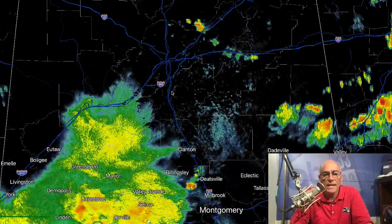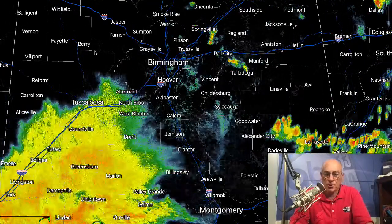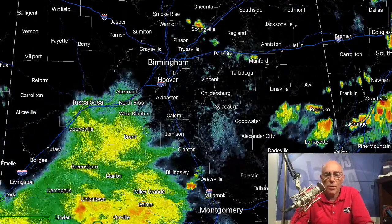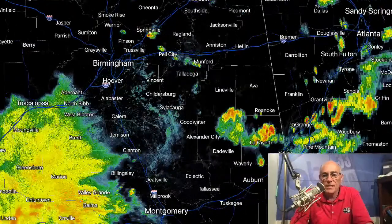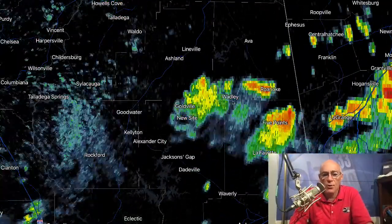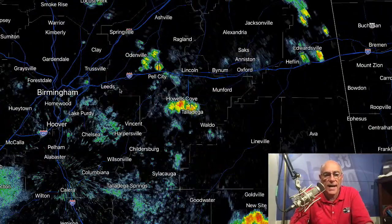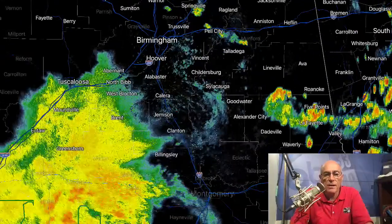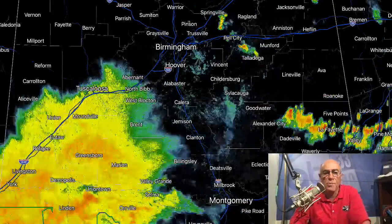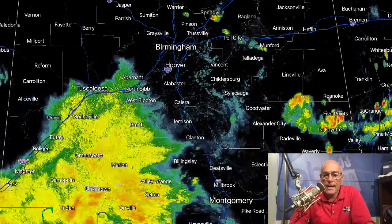Up on the northern end of the state, again, you can see the showers are certainly more scattered in nature. From Birmingham north and east, had a few decent downpours in parts of Tallapoosa, Chambers, Randolph, and Clay counties. Got some pretty good showers over parts of St. Clair and Talladega counties. But again, clearly the greatest chance of flooding concerns will be over the west and southwestern part of the state for the rest of today and tonight.